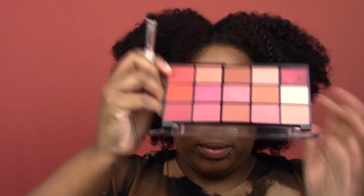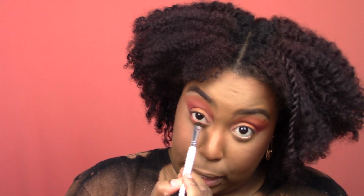All right, I think that lightened it up enough and it made it the color it was supposed to be. I'm gonna use my handy dandy e.l.f. eyeshadow brush, the dense packed brush that I love. I'm gonna first go in with the pink color. I'm not holding it all the way up, but you get this one, the first one that I used. Now looking at my palette on camera, it all looks like the same color, but it's not. So I'm gonna put this color as close to my bottom lid as my waterline as possible.